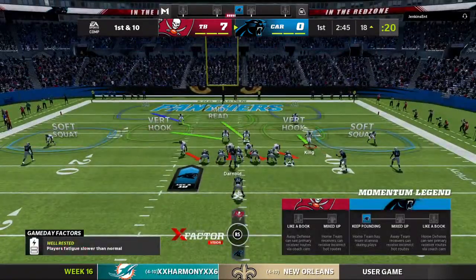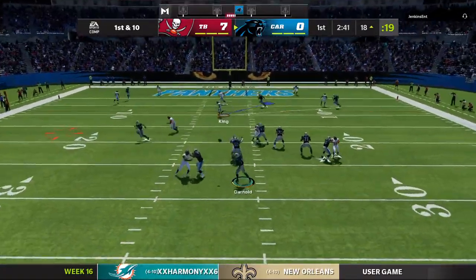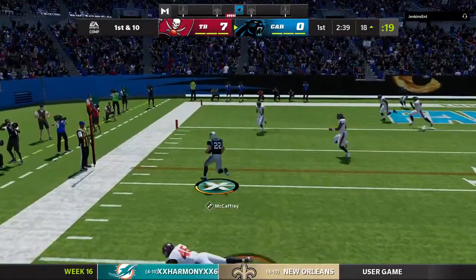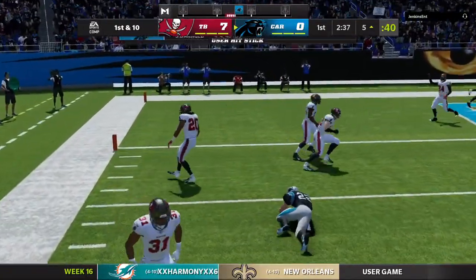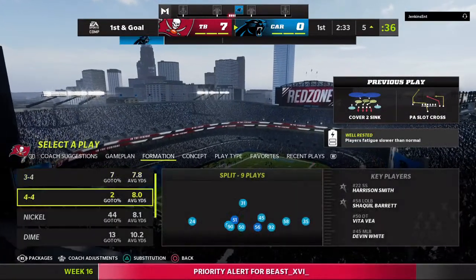So from inside the 20, here's 1st and 10 at the 18. From the red zone now, they'll look to throw. And he'll dump this off to his running back, McCaffrey. And the Panthers are going to have a 1st and goal as the tackle is made at about the 5.